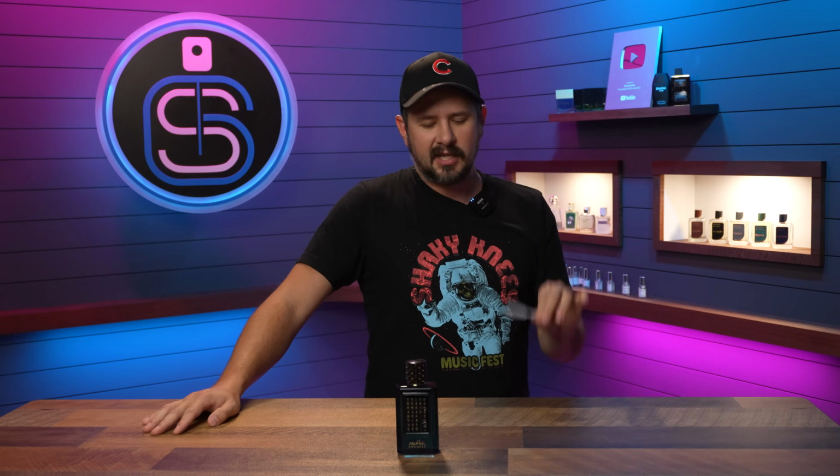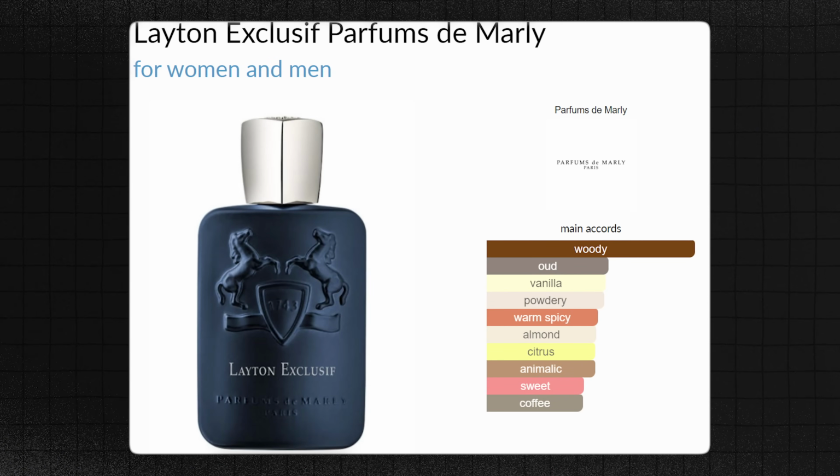Has a little bit of a green aspect around the fragrance, but smells absolutely killer. Very, very close to Leighton Exclusif. Good performance, great quality, and a bottle that's just fantastic.